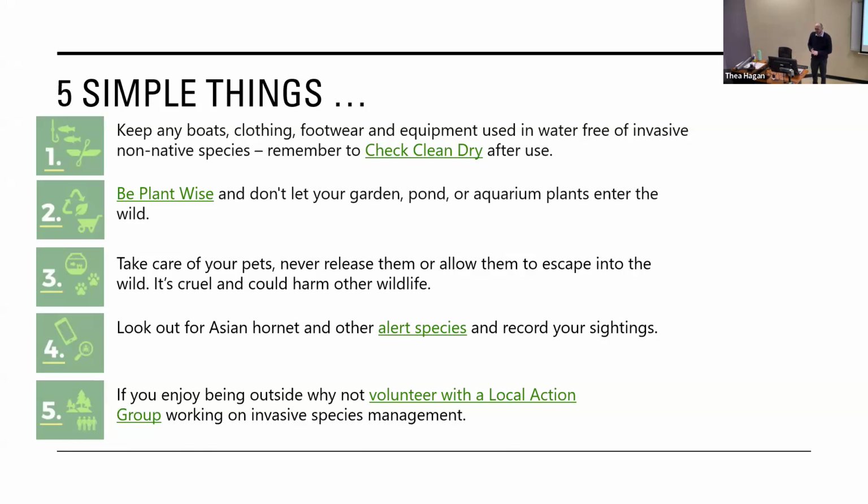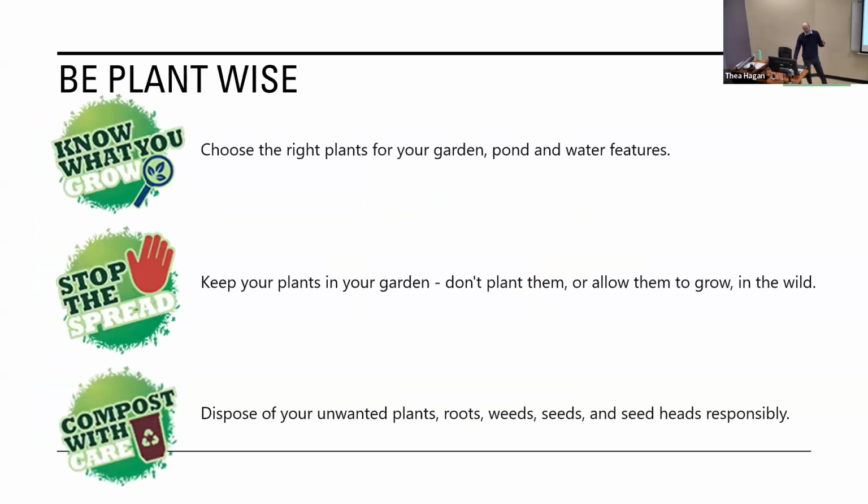This is just some of the messaging that we give to the public. We have check, clean, dry, and Be Plant Wise posters. Check, clean, dry, stop the spread, compost with care, know what you grow. All of this imaging is telling the public what invasive species are and what they can do, like planting native species in your garden rather than invasive ones.